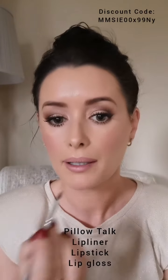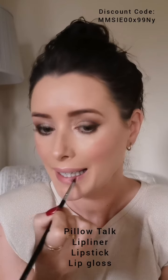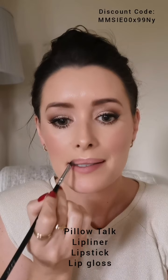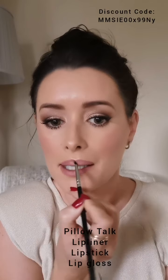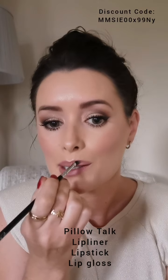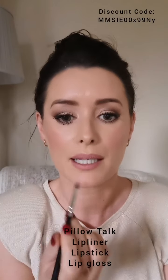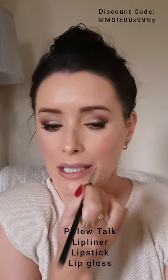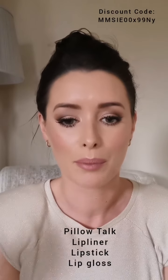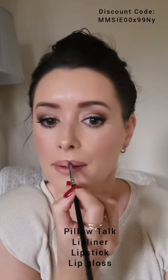Okay, so I'm applying Pillow Talk now in the lipstick. It's not very matte, but it's not shiny either, so it's great for staying power. It's not a lip stain, but it is great because it is slightly more matte. Now, if you don't want the gloss, that's absolutely perfect. Or what a lot of my brides do is they just have the lipstick for the day, and then as the evening goes on, they apply their gloss. It's totally up to yourself, whatever you prefer.